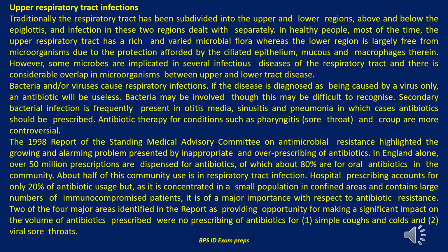Secondary bacterial infection is frequently present in otitis media, sinusitis and pneumonia, in which cases antibiotics should be prescribed. Antibiotic therapy for conditions such as pharyngitis, sore throat, and croup are more controversial. The 1998 report of the Standing Medical Advisory Committee on Antimicrobial Resistance highlighted the growing and alarming problem presented by inappropriate and overprescribing of antibiotics.